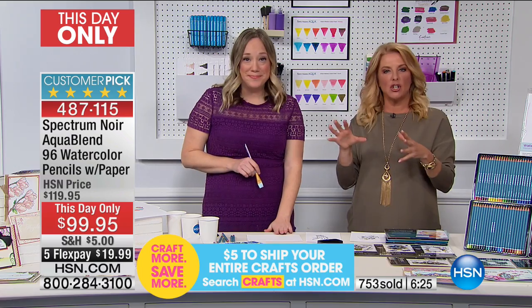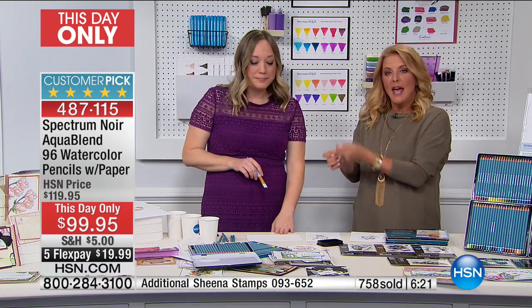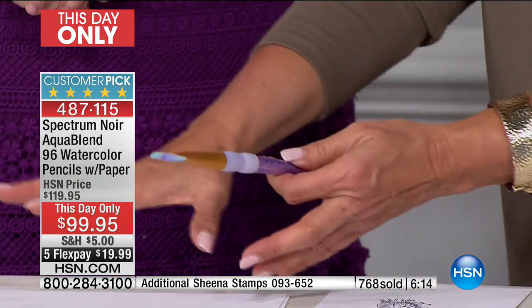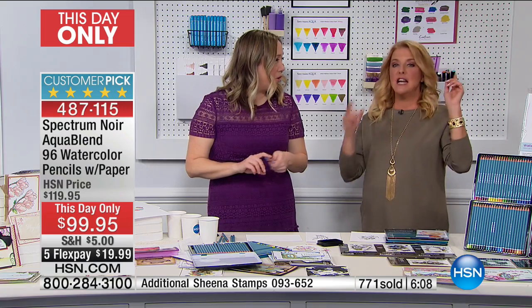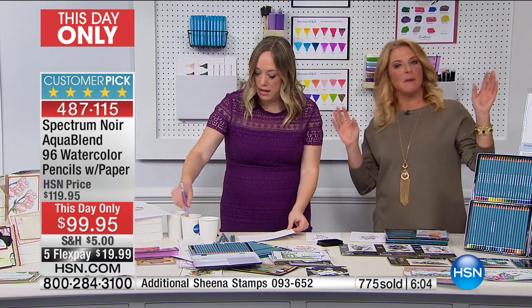Let's say you finish a card and you're like, oh God, it needs something else. Take a color or two and flick. Tap the brush and it's going to splatter it. Once you get the color on it, you just tap it like this, and it'll splatter on the page. It is the neatest background in the world. So try that. That's my little tip for you tonight.